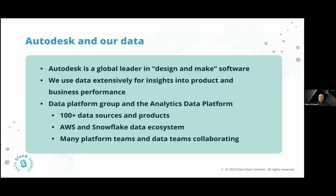So we have a dedicated data platform group and data platform called the Analytics Data Platform that brings in over 100 data sources from all of our products and internal services and back office systems. Our data platform is built on the AWS and Snowflake data ecosystems. And it's not just the technology, it's a number of platform teams and data teams collaborating while using the platform.